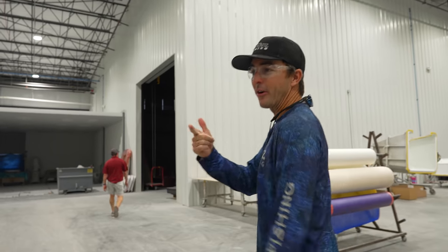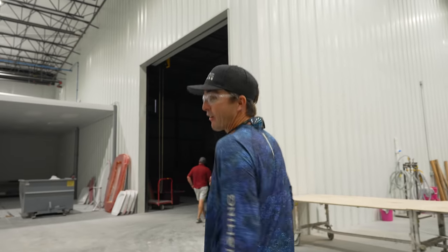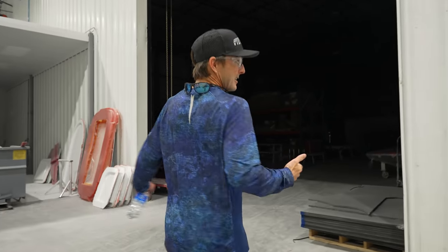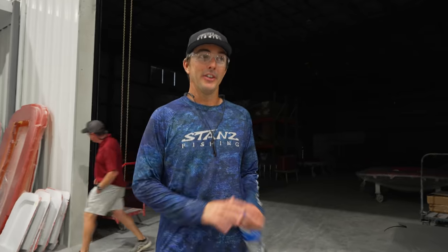So they have four different models to choose from. There's a 34, a 37, a 42, and the big cat daddy, the 47. We just got our 42 recently. We love it. We've had two 37s. And Scott is going to give us a detailed tour today of the new facility here.